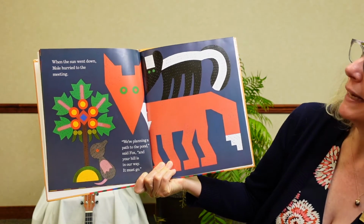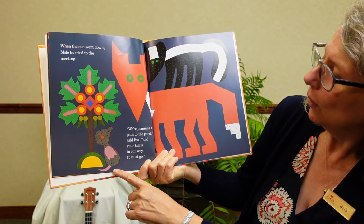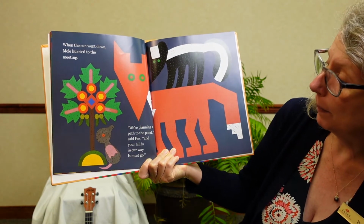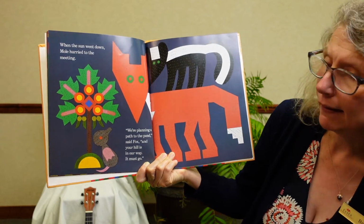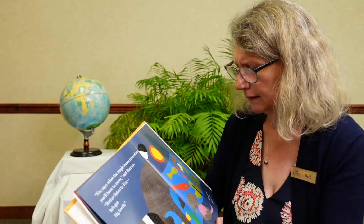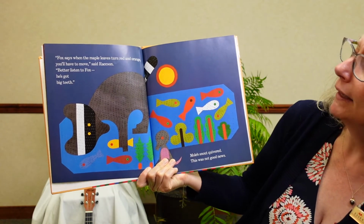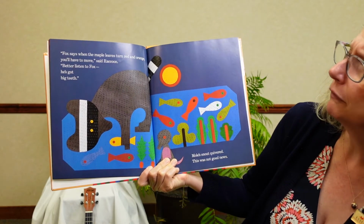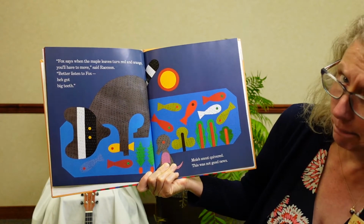When the sun went down, Mole hurried to the meeting. We're planning a path to the pond, said Fox, and your hill is in our way. It must go. Goodness. Fox says when the maple leaves turn red and orange, you'll have to move, said Raccoon. Better listen to Fox. He's got big teeth.